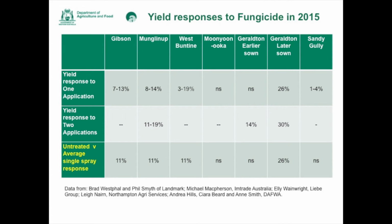So here are the yield responses by trial as we saw in 2015. These are the locations of the trials: Gibson, Munglanup, West Bunteen, Munyunuka, 2 in Geraldton, 1 early sown and 1 later sown, and 1 at Sandy Gully, which is up near Northampton. So the yield response to 1 application, you can see here, this is the range because there were several fungicides at each site. So the range was from non-significant, these ones here, the weather just got really quite warm and dried, so they didn't have any significant yield response.